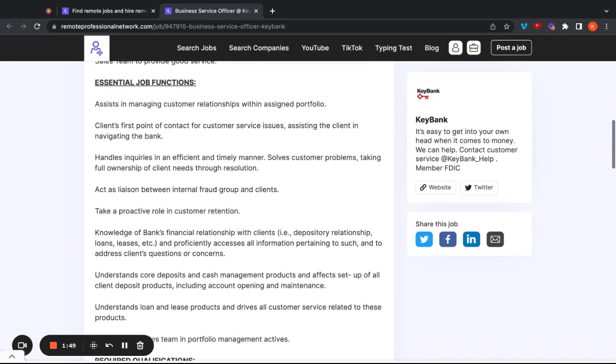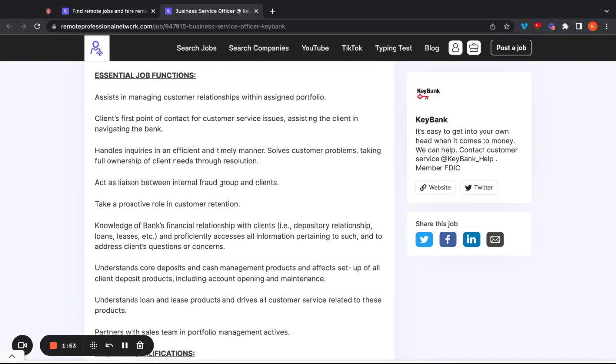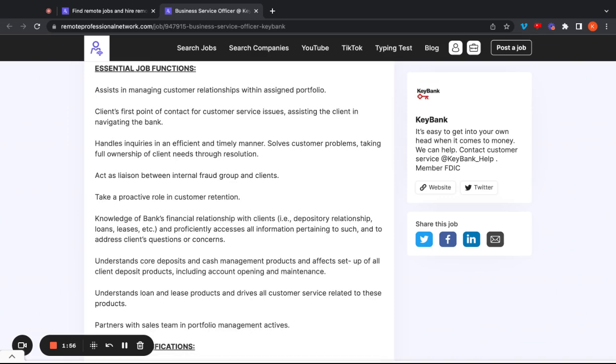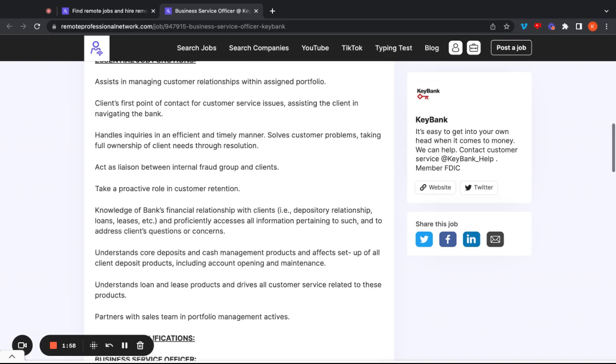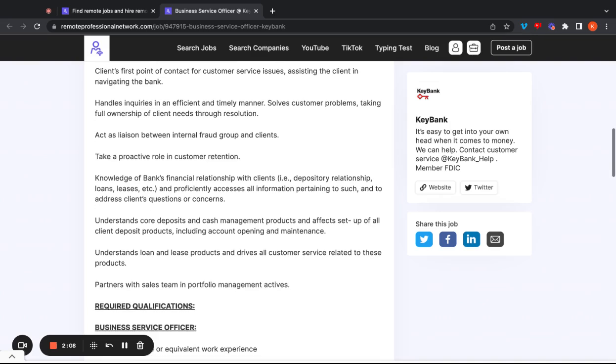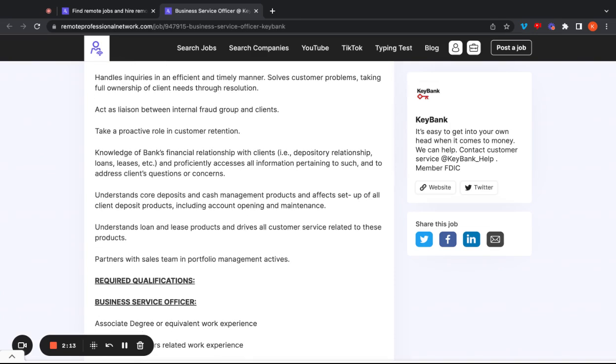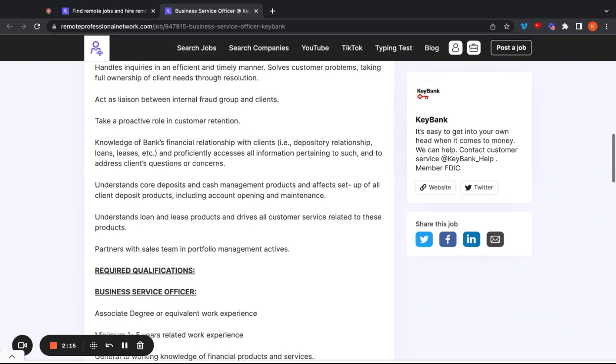They want you to have knowledge of the bank's financial relationship with clients and proficiently access all information pertaining to such, and to address clients' questions or concerns. And they also want you to understand core deposits and cash management products and FX setup of all client deposit products, including account opening and maintenance. And they also want you to understand the loan and lease products and drive all customer service related to these products.